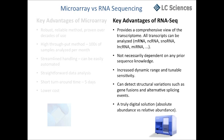A major advantage, of course, is that it's a quantitative method, so you're getting an actual absolute number, a copy number. And it also allows you to detect structural variations such as single nucleotide mutations. Of course, all of that comes with a much higher price tag than arrays.